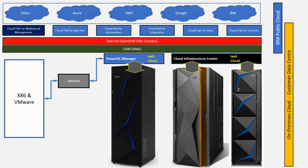There are different ways of implementing this technology. One option is to install the Cloud Paks, Red Hat OpenShift, and Linux, as well as Cloud Automation Manager in your data center. A typical example can be if you have unused capacity on a Power server, you can carve out a VM to install all the software.